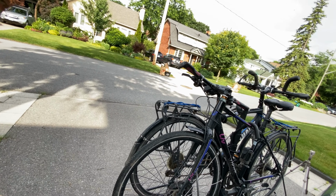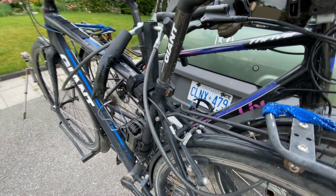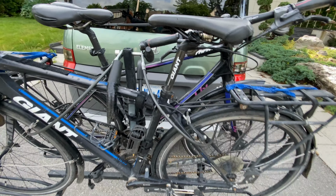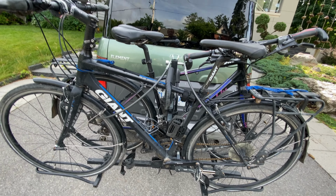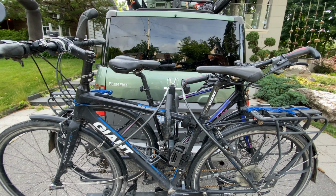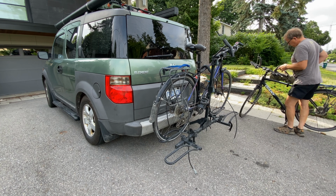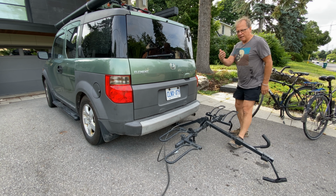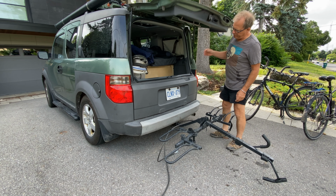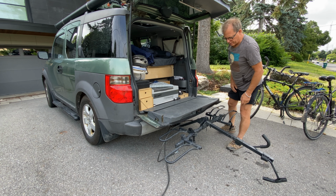First thing we got to do is get our bikes off here. The bikes turned out to be very useful in some places, in La Paz, in Zion, Bryce Canyon. Great places for cycling. Even in Joshua Tree we cycled. What was nice with that rack is that you could actually open up the back with the bikes there.